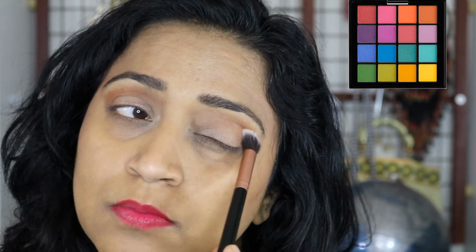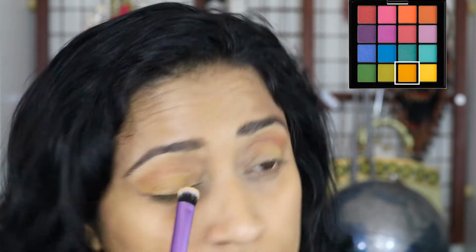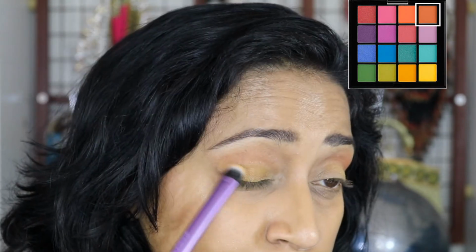I'm going to use a fluffy brush to blend it. I'm going to take this mustard yellow and place it all over my lids. Going back into the orange.